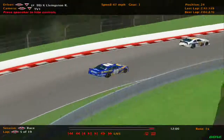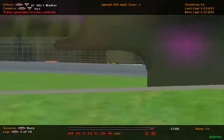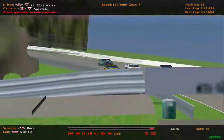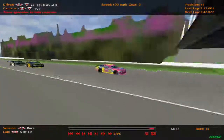Lewis Gordon, Cody Lamas might have more damage. There's Xavier Livingston. Michael Causey has some damage. He flipped over. Jack Richards, Aaron Williams has damage. Cannot see. Oh, Causey's really slowing down. There goes Luke Walker by. Barney Ward, he was the first car off pit road and he got hung in behind traffic.